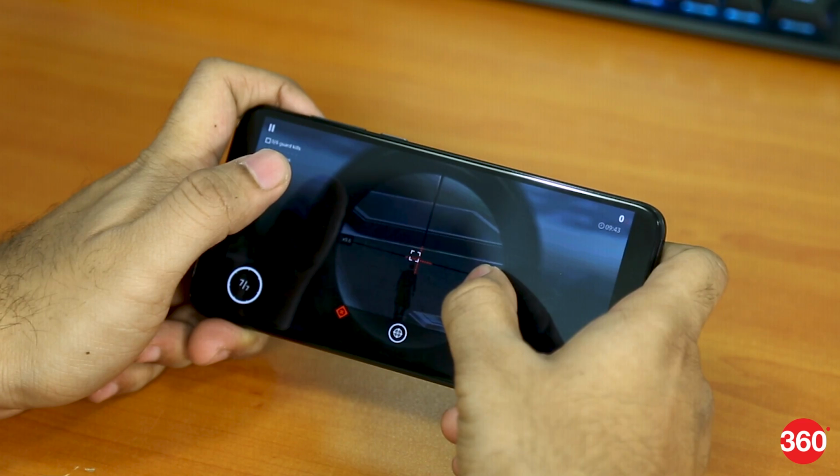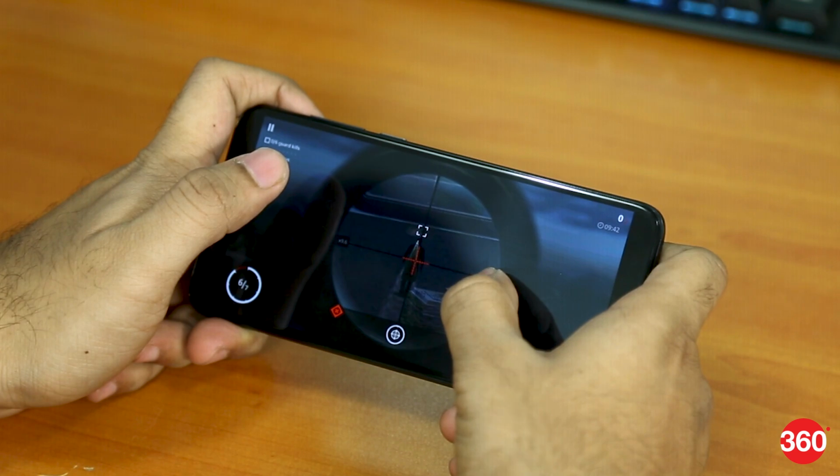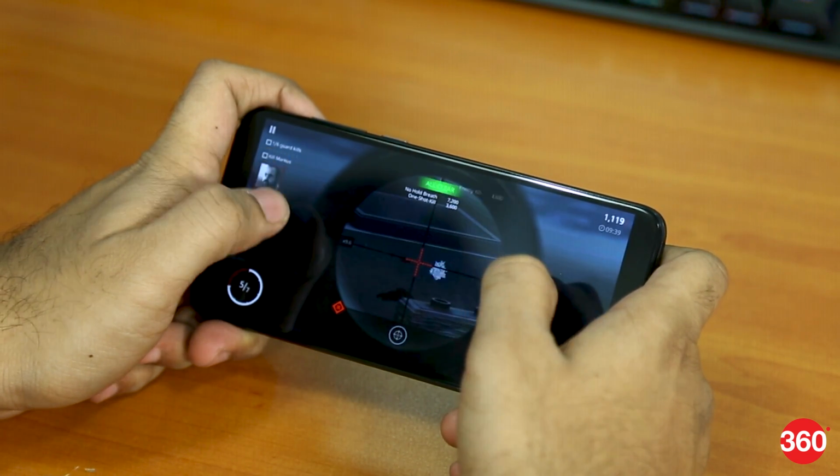While playing games like Clash Royale, we did not find any issues, but when we tried playing Hitman Sniper, we found that there was a little bit of lag and stutter. We also observed a slightly heavier battery drain while playing games, so if you game quite often, you might need to keep the charger handy.